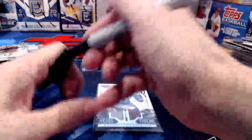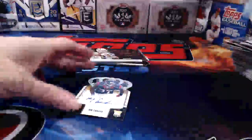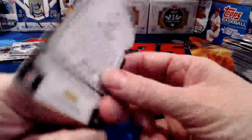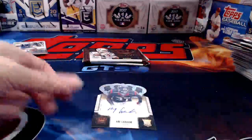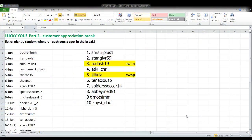Soccer 14. All right. Pack number 2 is, that's a dummy blank card. Ray Graham, number 99. He's in a Texans uniform, but you see it says Steelers on there, and of course has a Steelers logo on the back as well because he was traded. So that one is headed off to Abby Med.